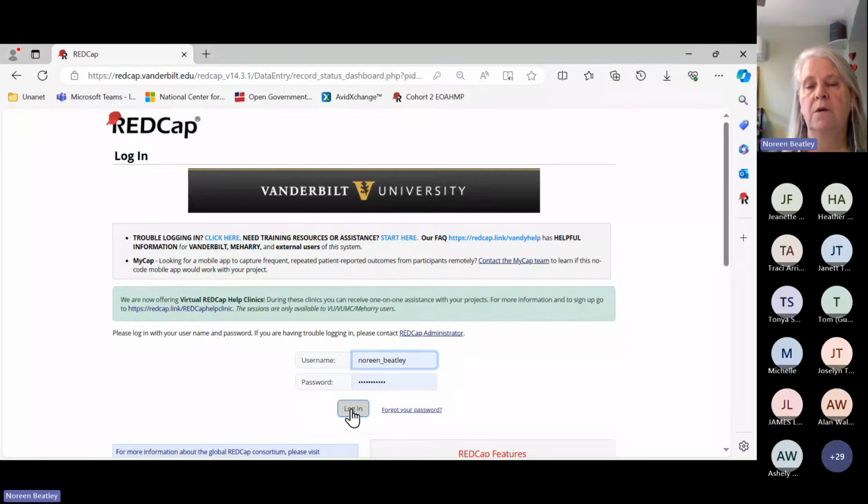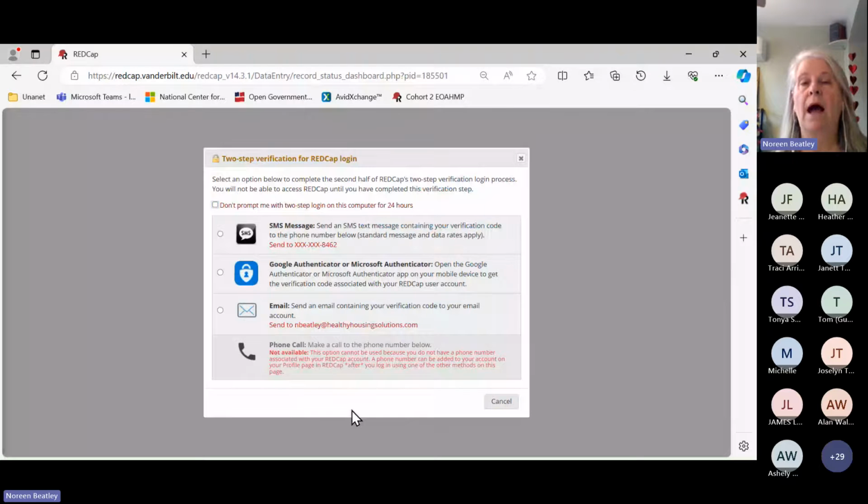When you go to log in, you hit log in, and it's going to ask you how you want to get the verification. I'm always going to select "don't prompt me for at least 24 hours." Then you have these options. I did not give a phone number so that REDCap could call me, so I only have three options. They can send me an email, I can use my Google Authenticator, or I can do the SMS message. You see here, they have my cell phone number where I can accept SMS messages.